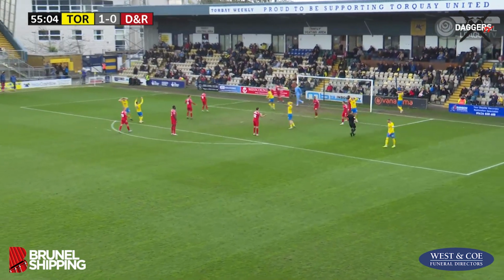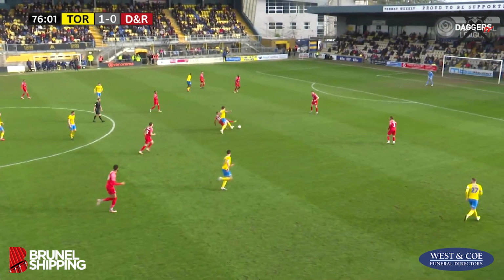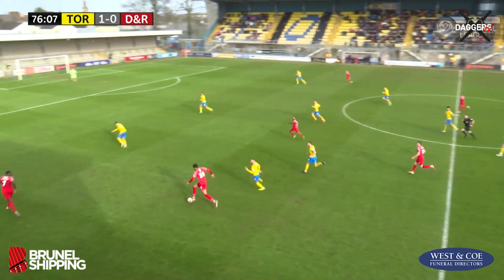Marshall, oh my word, free header for Ross Marshall. And ball, says Dawson. No, says the referee. Nice exchange of passes. Villette in with a good challenge there. Flicks it out to the left-hand side. And the substitute, Ivy, who's just come on.